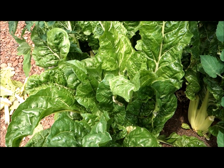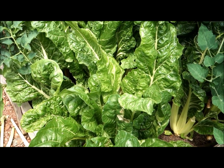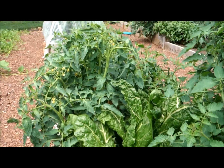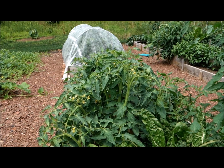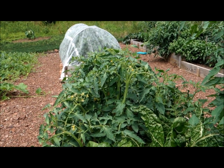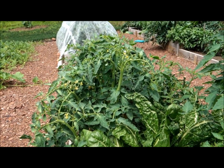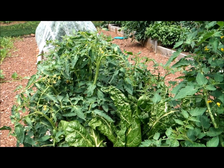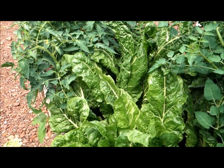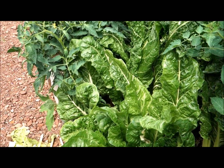Now here we have Swiss chard. I love my Swiss chard. It's very healthy. In fact, all the greens are filled with phytonutrients. And phytonutrients are a substance that's found in certain plants which are beneficial to human health. And they also prevent certain diseases. And so when I learned that, it's like, wow, that's amazing. And they're full of all kinds of nutrient density.